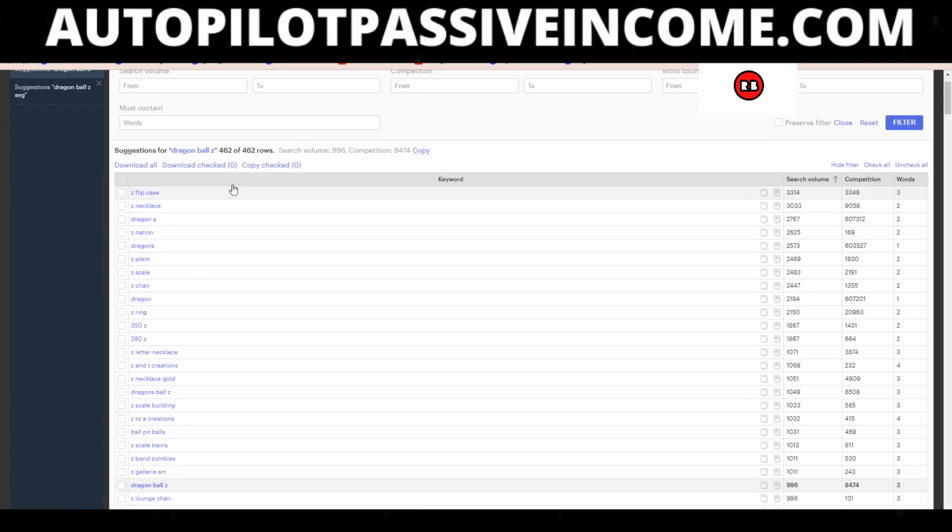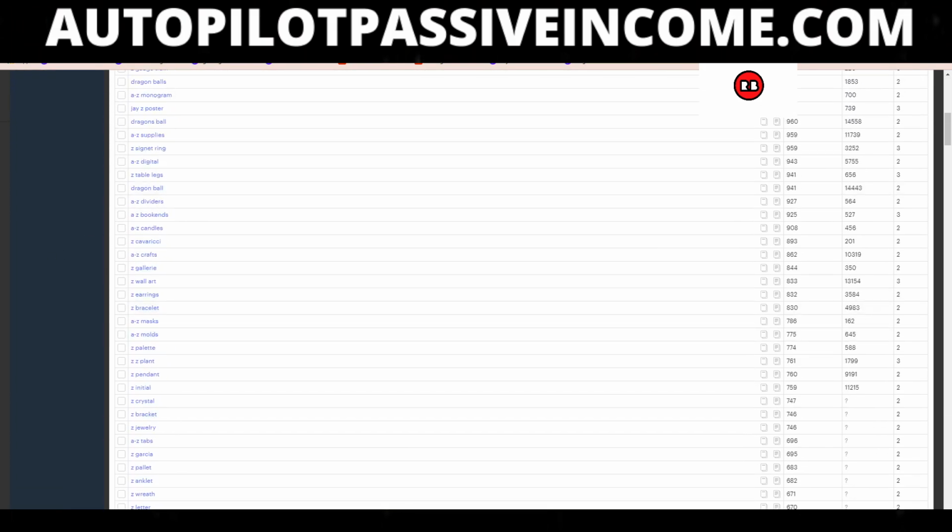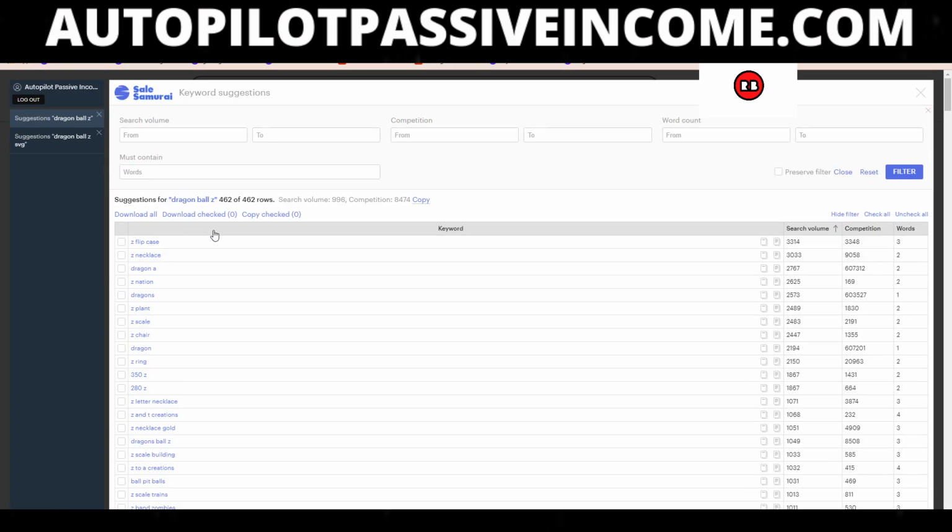So look here, when I click on a certain keyword, notice how I have a list of keywords on the left, and it's almost infinite, 462 of them. And then on the right, I have buttons that say search volume, competition, and words. What words represents is the total amount of keywords in that phrase. So in this case, Z flip case, that's 3. Dragon A, that's 2, etc.